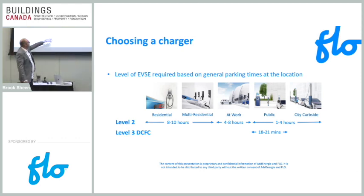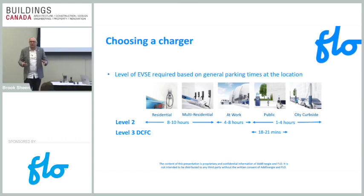At work it's 4 to 8 hours. So again, as we're future-proofing these pieces, we don't necessarily need the full power on the level 2 stations, and we can optimize to expand. Everything that we look at is about expansion, right? Because this stuff is not just going to flatline. The adoption of EVs is skyrocketing, and it's going to continue to skyrocket as more and more stock becomes available.